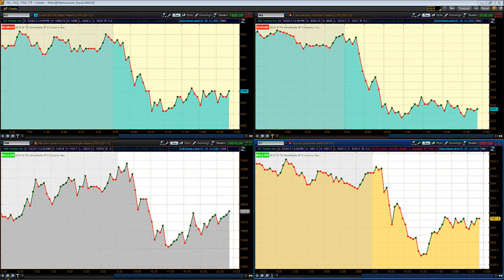Let's see here. Bottom sectors on the change from open ETF list. The financials are selling today. Biotechs are selling today. Transports are selling today. And that's how the sectors are looking across the board.